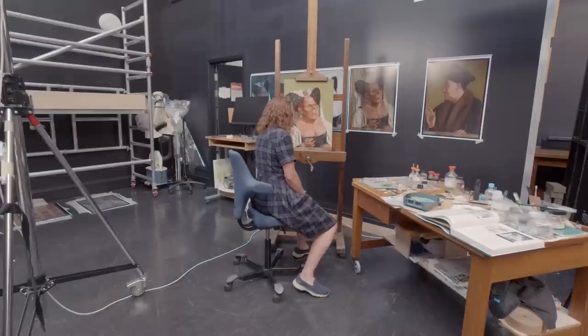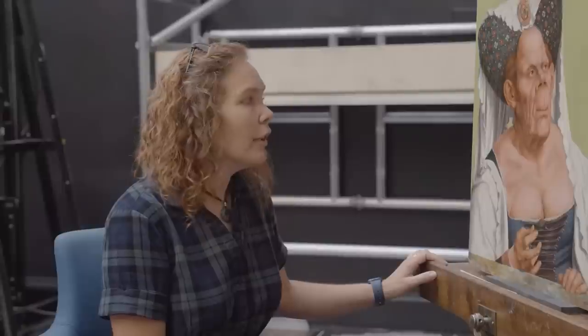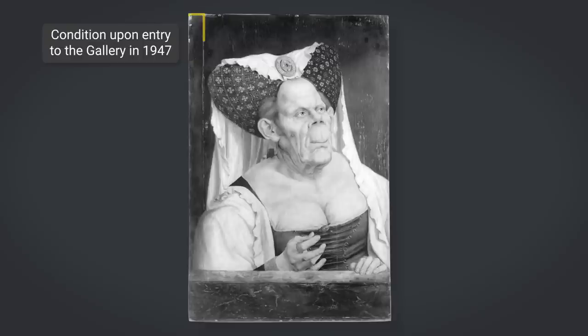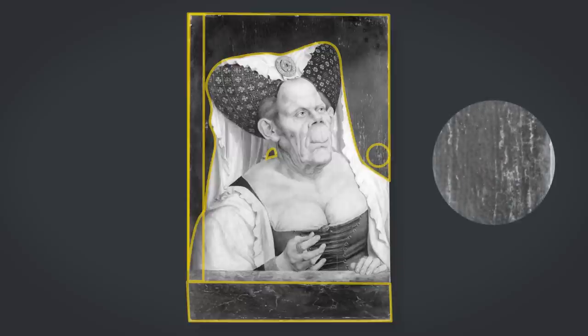This painting's up here in conservation because it's going into an exhibition in the spring. She came into the collection in 1947 as a bequest, and when she actually entered the gallery, she had an enlarged shoulder, she had a plinth underneath this shelf, and her background was painted black. There was a lot of flaking on the surface.